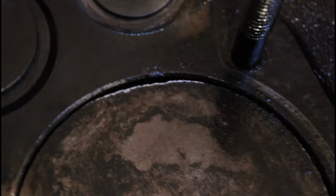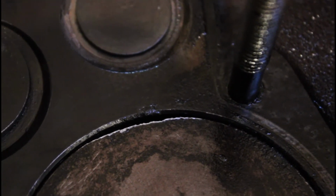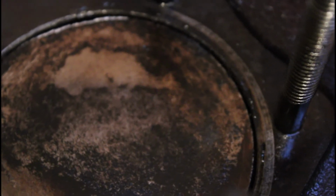I mean, I wouldn't run it like that long term, but I think if we want to throw it back together just to see if we have spark and if it's going to run, and actually test the hydraulic pump, that would be ideal. It'd be nice to know whether or not the pump is operational, or if I'm going to have to try and find a new pump for it too. So I think I'm going to run it through a few more cycles by hand here and try and get as much garbage out of the cylinder as I can. And then I think we're going to put it back together and try and get it to fire up.